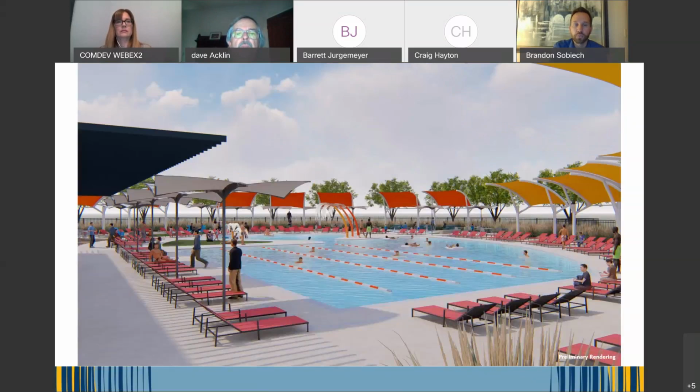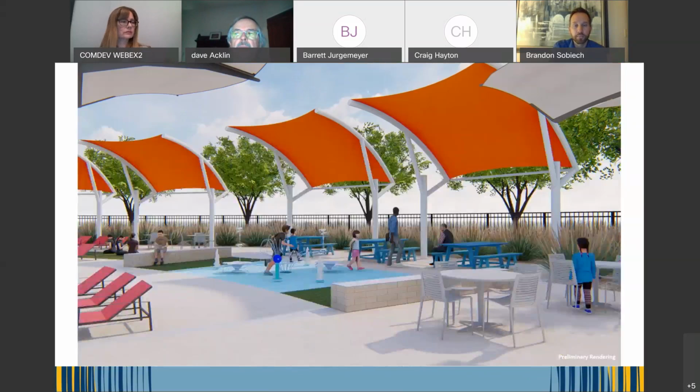Just a few. And like I said, each one of these options includes some lap swimming, some general swimming, and some beach entry swimming. And there's just a quick shot of the splash pad area.